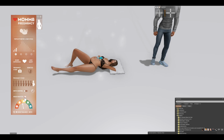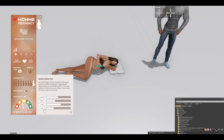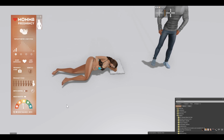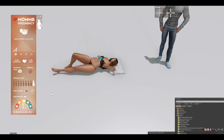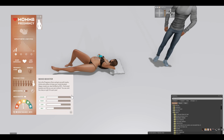So now let's look at our moods. So our hunger is up, our thirst is up, our love is up, our rest is up. We just have to get to the green zone. When you get to the green zone, you're given a wish. So one of the wishes at the very beginning is if you can wish for a boy or girl, and if you pick a boy or girl, that will be the gender that you give birth to. So we'll just wait for our rest to go up.